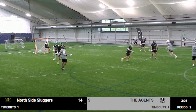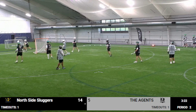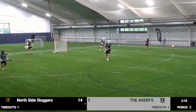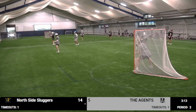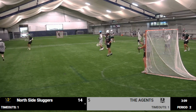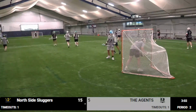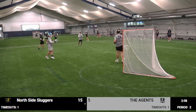Steps back, 5 on the shot clock. Pushes the pass to the middle and able to scoop it up just before the line, but stepping on it is Blake White. Also ran out of time with a shot clock violation. Speakman, Wilden. Wilden to the middle, Zankowski, and he beats Hostany. 15-5, 3 minutes remaining.